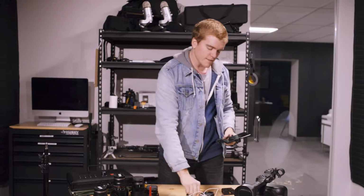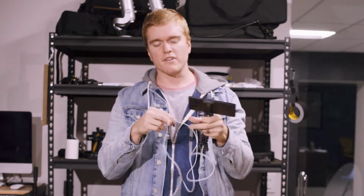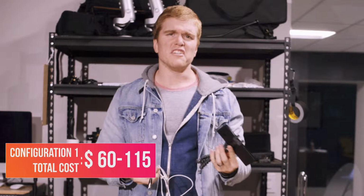So really good setup right here. You got your phone, which we're not even going to count. So you got about $30 if you go to Best Buy and pick up this Joby, and you got $30 to $60 for a solid, pretty reliable, easy to carry around lavalier mic. You're looking at something between $60 and, let's say, $115.